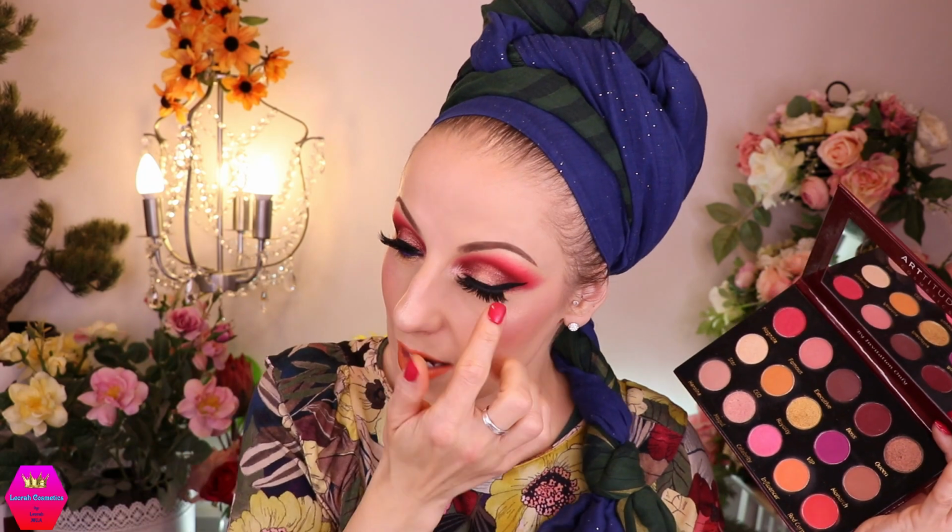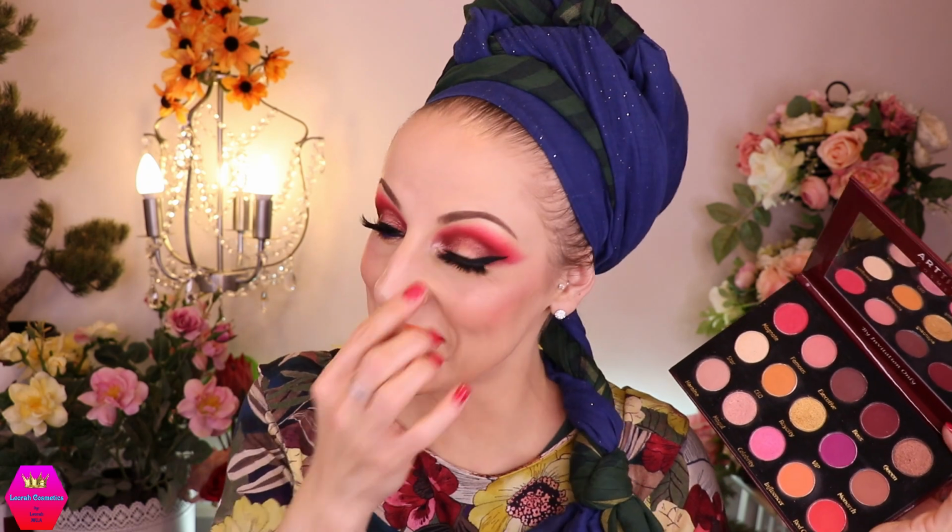It doesn't go away, unless you pack it on like a meter thick, which is not likely. You see that it still has the shimmery effect, which is really, really nice, but it is just a tiny little bit darker, a hint of it, and that is exactly what I needed, because I wanted this Mogul shade to stand out a tiny little bit more.